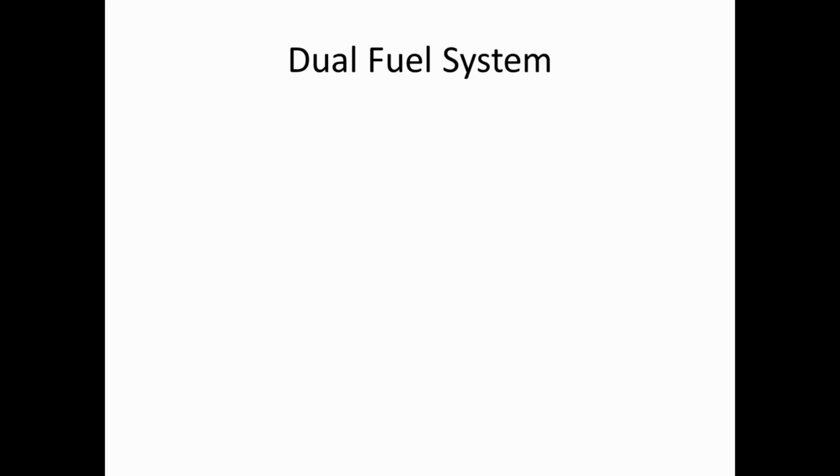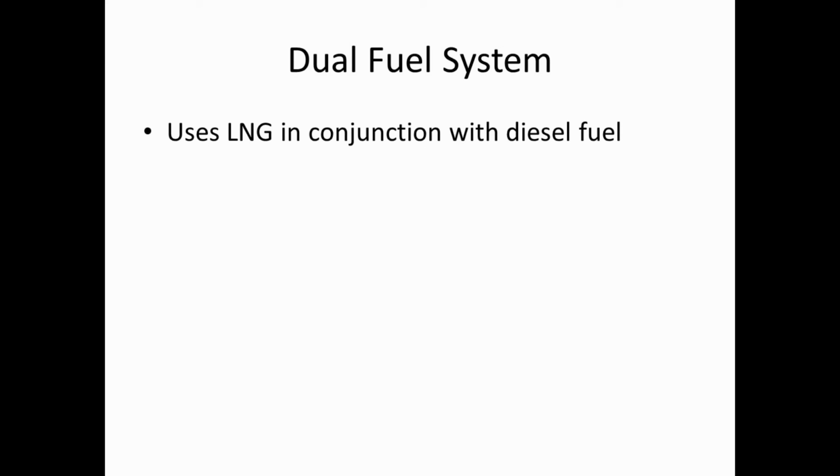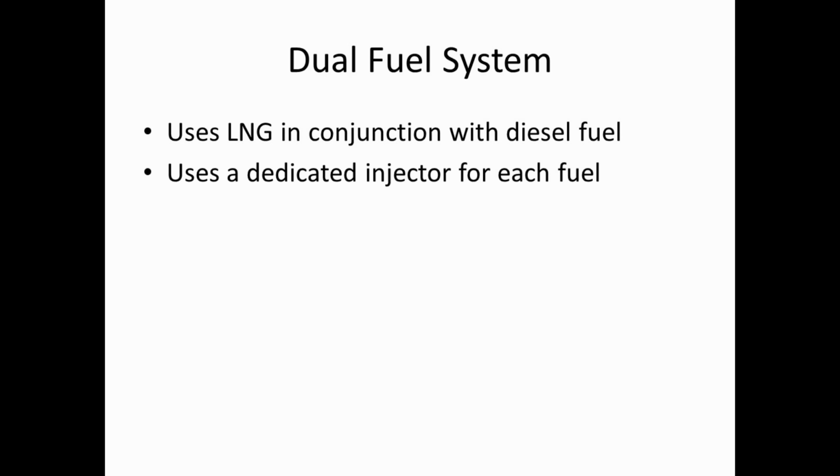So the other one is called a dual fuel system. This is actually different than a bi-fuel system. A dual fuel system means that it uses liquefied natural gas in conjunction with diesel fuel. It uses both fuels at the same time, whereas a bi-fuel runs either or, but not both.